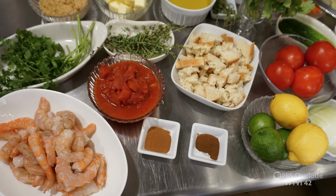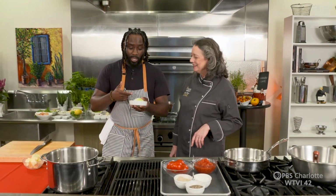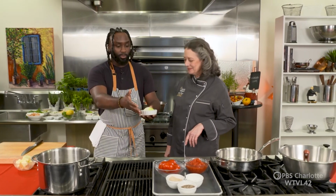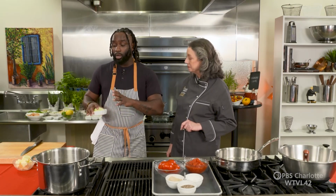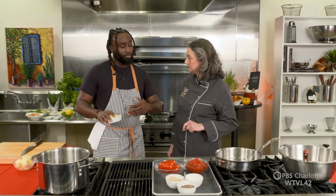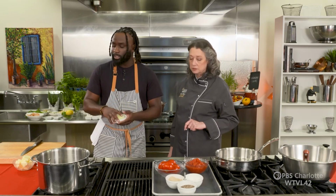Okay, so what else do we need for tomato pudding? All right, so we got some onions. These are some nice Vidalia onions, sweet, plays perfectly with this dish. This dish is going to be sweet and savory. It can also be strictly sweet because tomatoes are fruit, and you can treat this like a fruit cobbler. And we'll see that as we start to get cooking.